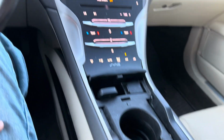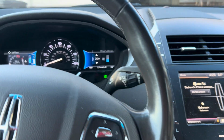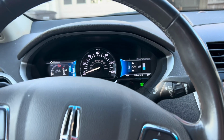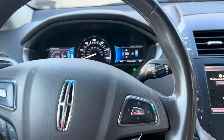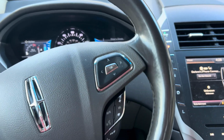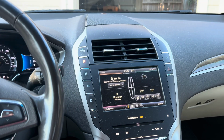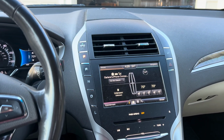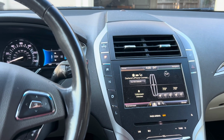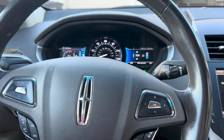But anyway, I try to keep it fairly clean. But a few things to talk about. I love this car because of the technology. For 2015, it really does have a lot of tech. You know, the hybrid system, for number one, is just brilliant. It is so cool.